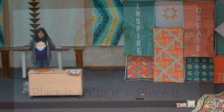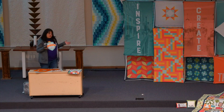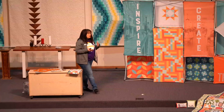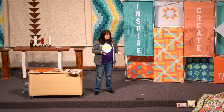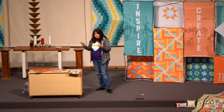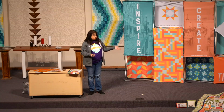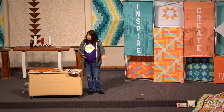Do you see how that could be very useful? Oh, yeah. And even if you don't do Kimberbell projects per se, these are standard quilt block sizes, so they can be used on a variety of quilts beyond just a Kimberbell project. But certainly with all of our Kimberbell projects, we use them.